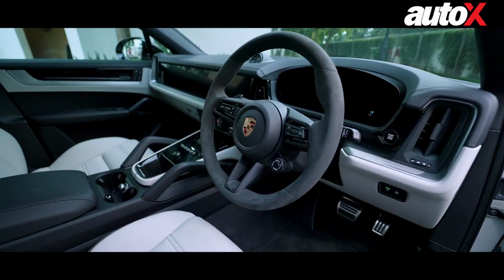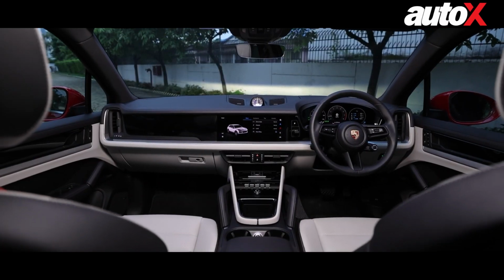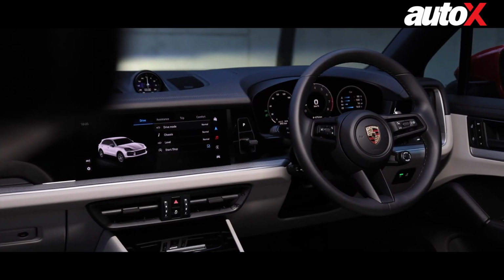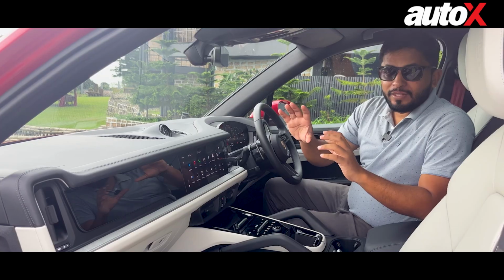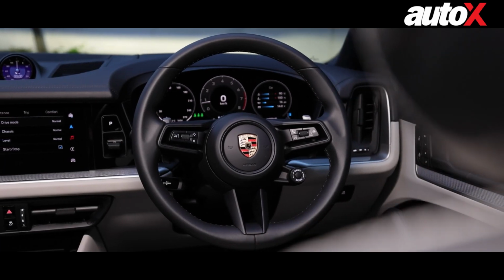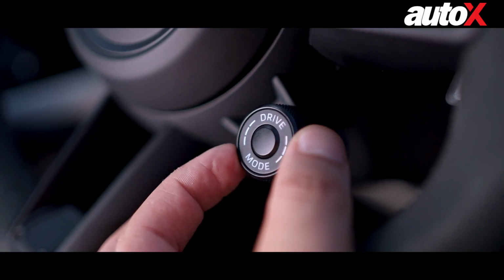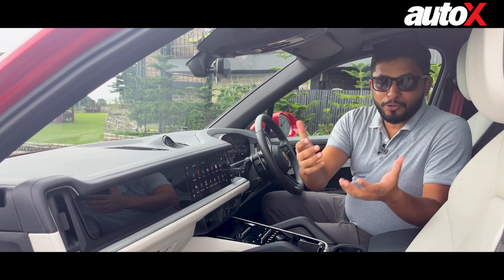But overall, in terms of the quality, in terms of fit and finish, this is brilliant and feels like a complete model change. It feels like a generation change because even though it's a facelift, the interior is completely revamped, and I think this is one of the best bits about this car. Now coming to the steering wheel, it is lifted from the Taycan or the 911, so it has changed. It is very thin rimmed, and you've also got this drive mode select button over here, so it feels like a proper Porsche in here, and that's before you drive it.